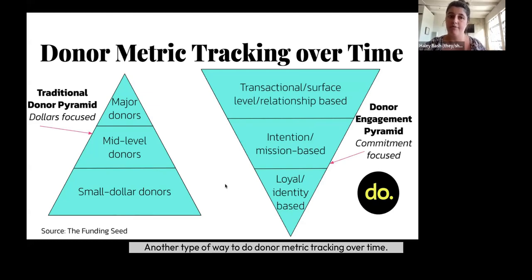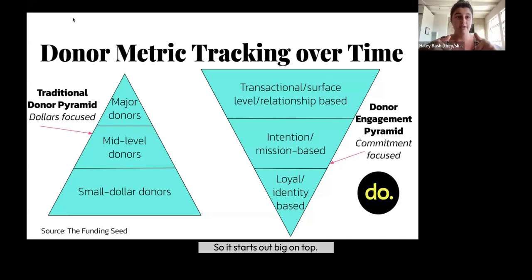Another way to do donor metric tracking over time is actually flipping a donor pyramid upside down. Shout out to the Funding Seed for this framework. And this is what the donor engagement ladder is based on. We're about to get there in a second. I just want to give you all a nice setup here. On the right, when we look at this pyramid, it's actually like a funnel. So it starts out big on top, gets less and less later on.